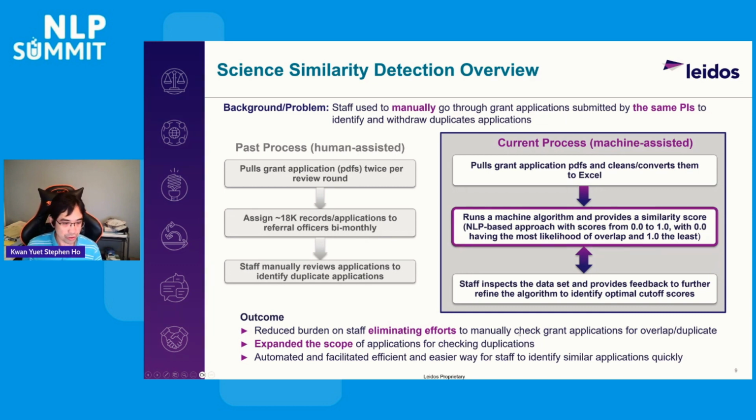Yeah. So after that, the referral officers only need to review those pairs of documents that are deemed to be highly similar, and ignore the others because we know that they are totally not similar at all. So by this, this reduced a lot of burden on the staff, and this made the mining of the similar applications, duplicated applications, more efficient.